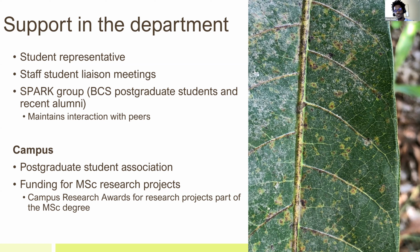So it's important to know that you're going to have a voice in the department. You're going to have a voice not only as a student who might be in an online program, but basically you do have a say about how things are being run and the impacts that some of the decisions the campus may be taking might be affecting your program.